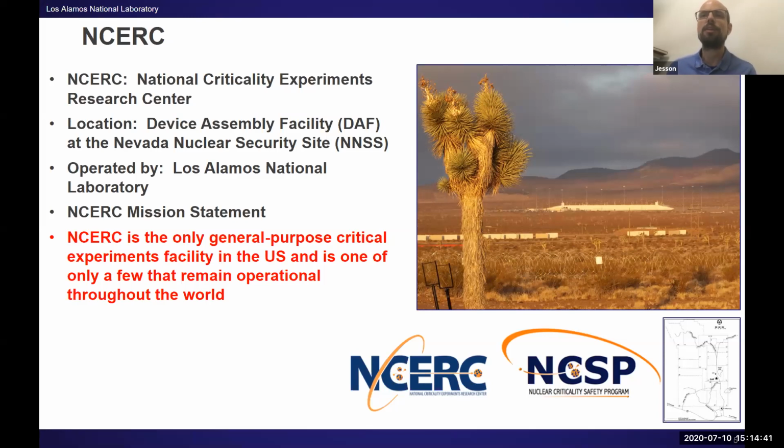measurements, and also it became much more expensive from a security perspective. So because of all of that, and because of nonproliferation, essentially all of these facilities started shutting down, and we're really the only facility that's left that does this type of work. Now, that being said, we're not trying to say that there isn't great research being done in these kinds of fields at other facilities.